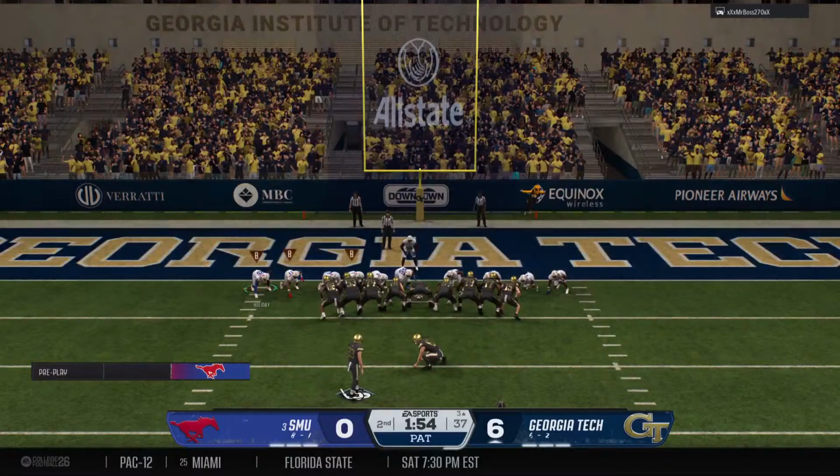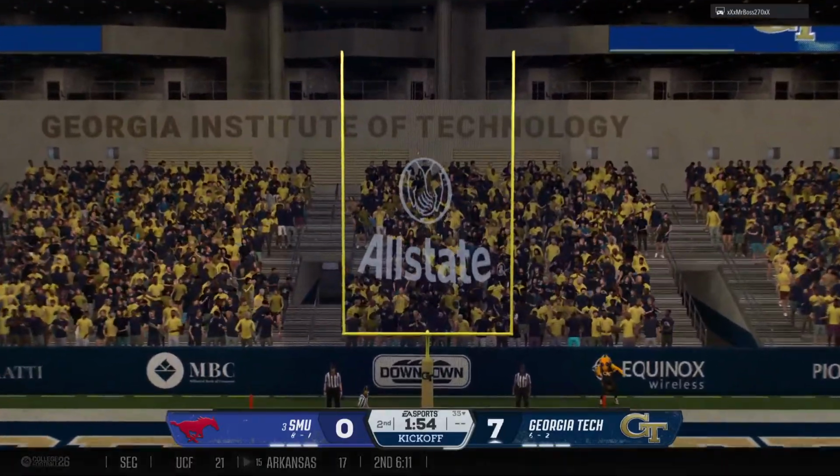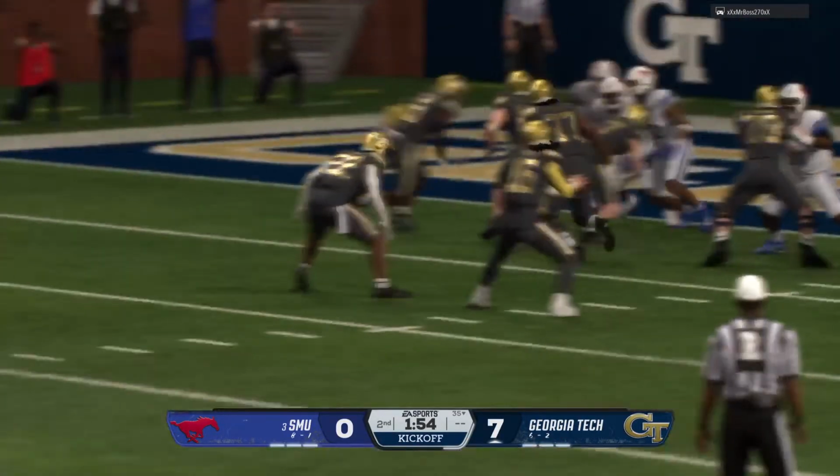Running backs, keep the nose in the goal. Understand how to get there. Finish strong into the end zone. Now I get six. I think they'll celebrate with the boys. And the extra point was good to finish things off.